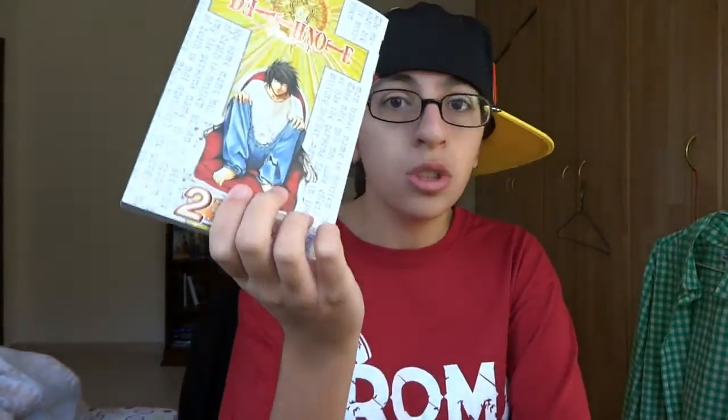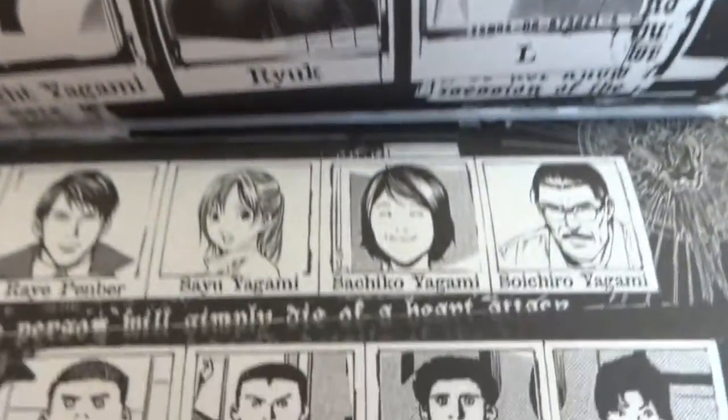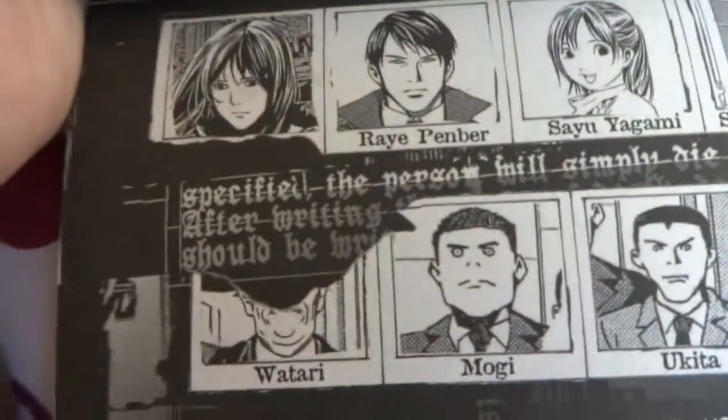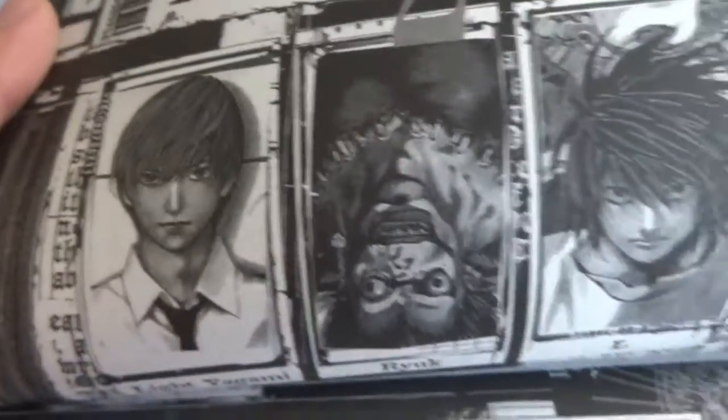Now first we'll begin with Death Note. No one can argue with this. No one, because the character designs in Death Note are probably the best character designs in the whole world. I mean, it just spells out perfection, the way the characters look.